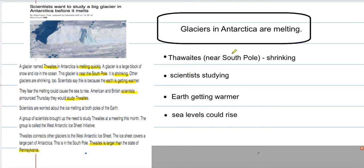All of these details were about how glaciers in Antarctica are melting. Thwaites is an example of a glacier that's melting. Scientists are studying these melting glaciers. It's happening because the Earth is getting warmer. It's causing sea levels to rise. So all of these details are about this main topic. So I first started by reading, highlighting some key details, using the key details to bullet in my notes, and then coming up with the main idea.